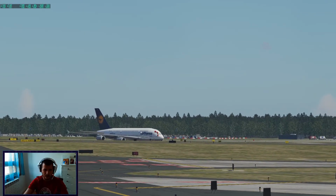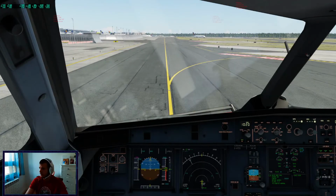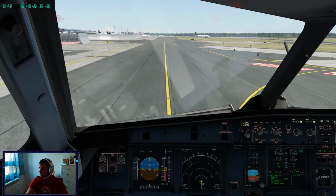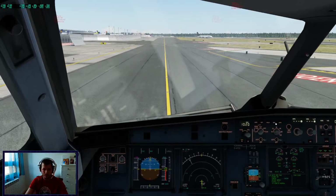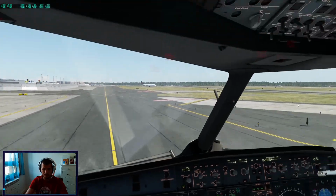Hello, Lufthansa 8 Mike Tango, request taxi and we're able to move. Lufthansa 8 Mike Tango, taxi to holding point runway 25 center, intersection Lima 6 via Lima 6. Holding point 25 center, intersection Lima 6 via Lima 6. Dankeschön, Lufthansa 8 Mike Tango.